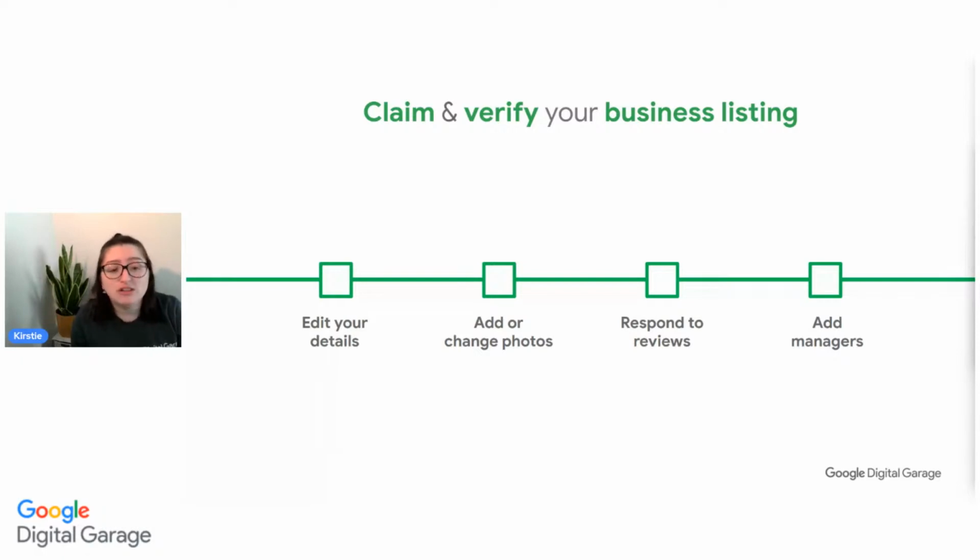And you want to manage these Google business listings exactly how you would want to manage a social media page. Just as with a social media page, you can create posts, you can add photos. Your Google business listing is very, very similar. So if you have a social media manager or someone that also works with you on your online presence, you can actually add managers to your Google business profile as well to help you create this consistency.